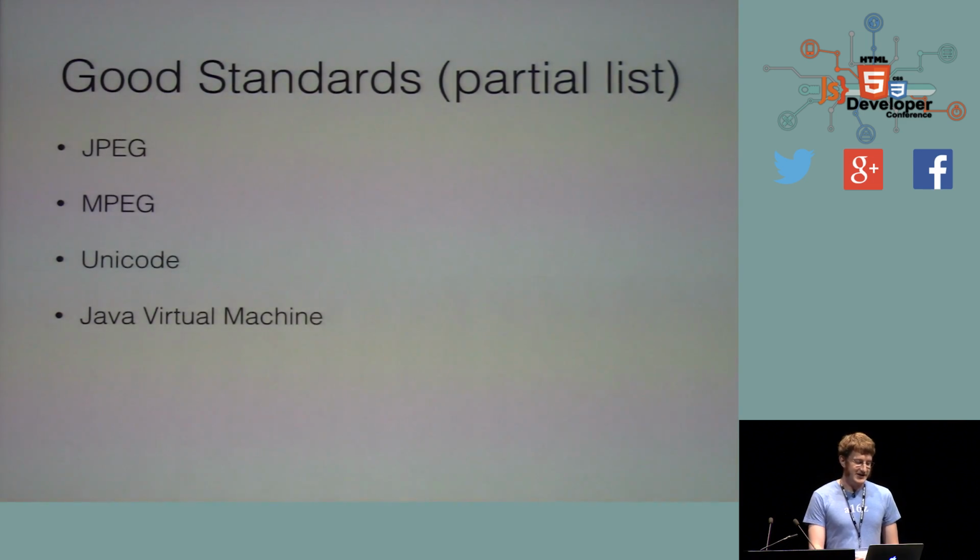Here's some standards that I think are good examples of really good industry standards. And you probably have heard of these: JPEG for photos, MPEG for video and audio, Unicode for text. I'm not using web standards in this example because they haven't always been very good, but they've gotten a lot better in the last few years. What impresses me about these other standards is they're very good, and they have to be, because there isn't necessarily one main implementation or even a few. These things have to run everywhere.